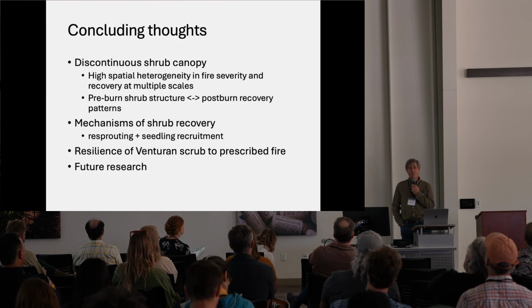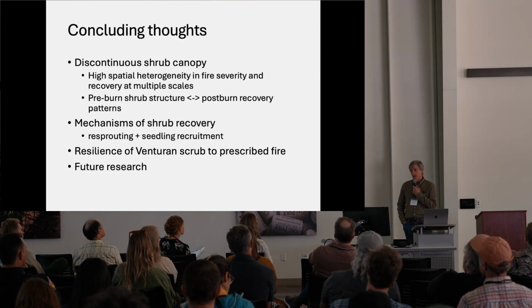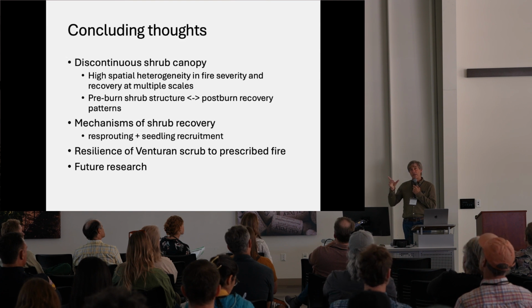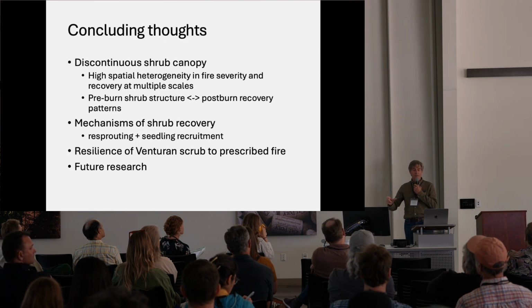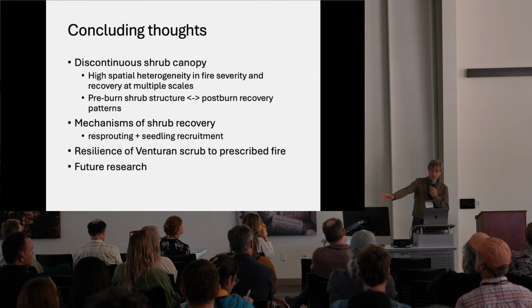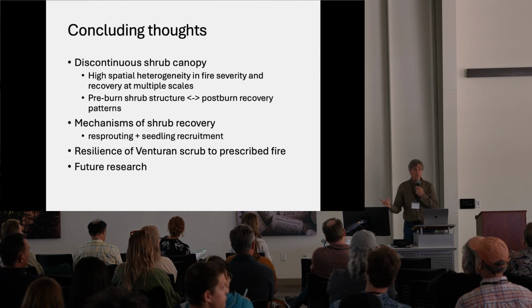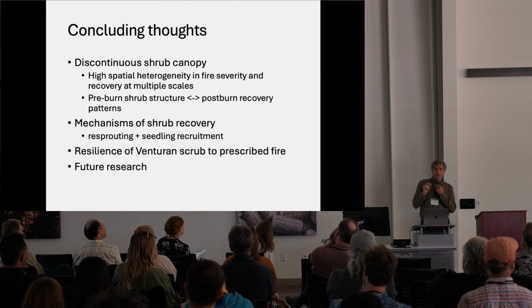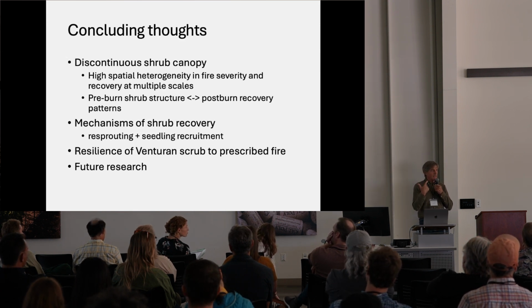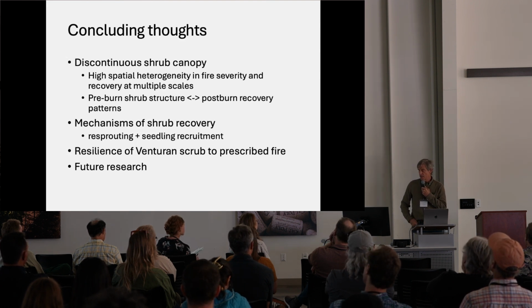But we did not get resprouting in one of these burns at all, and that's a real puzzle. I know, John, you've talked about and written about older shrubs. Some of the older sages and sagebrushes may not have the same resprouting capacity, so maybe we're looking at really old stands of coastal sage scrub compared to stands that were rejuvenated 24 years ago. I just don't know. But it leads to a lot of questions about the resilience of this Venturan scrub under different kinds of prescribed fire regimes, and that's what we're going to be studying over the next few years.